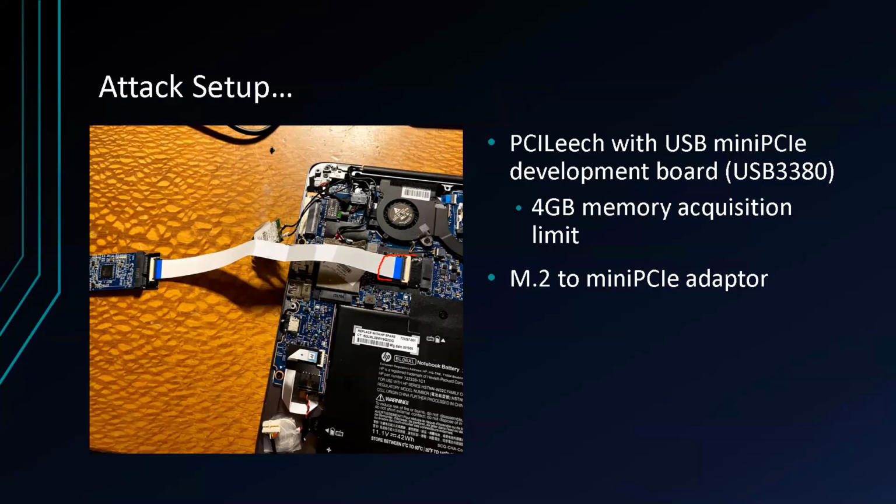We had an M2 to mini PCIe adapter here. So again, this is M2. The board is mini PCIe to be exact. So this whole ribbon is essentially mini PCIe to M2, to make sure we got the right form factor. One drawback to leveraging the USB 3380 is that it is limited to 4 gigs of memory acquisition. Luckily, this laptop only had 4 gigs of memory.